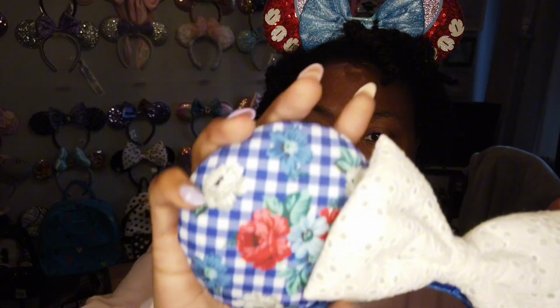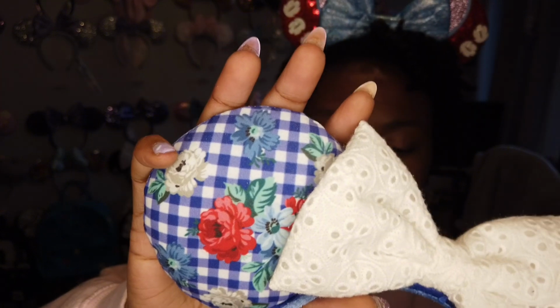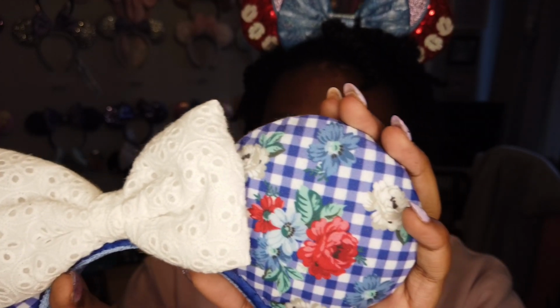These ears are lovingly nicknamed the Bath & Body Works ears because they look like the Bath & Body Works bag. So these came out, I don't know what year, for spring. And it just has the gingham with the printed flowers. Once again, staple for Flower and Garden. And again, I haven't worn these ears yet as noted by the tag, so I will wear them eventually.